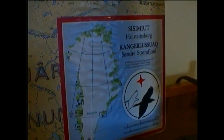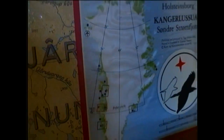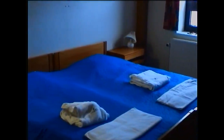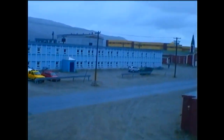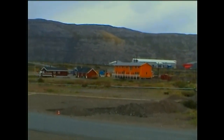Now I'm in Kangerlussuaq, Greenland. It's right over here. And we're staying in this small motel room that was a bargain, $165 per person. Except I'll be sleeping on the floor right here. It's raining a little bit, so I'm gonna bring my umbrella, which I found in Toronto.